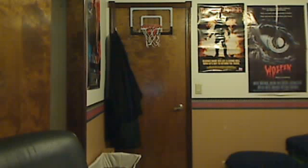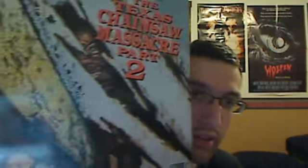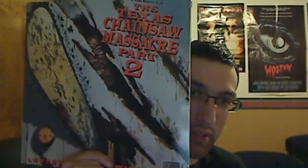So we got Texas Chainsaw Massacre there, and then we also got the sequel. Just another awesome bit of cover art here. I think this is used as the album cover art, if I remember correctly. If it wasn't, it should have been. This is Texas Chainsaw Massacre Part 2. This is a letterboxed edition.